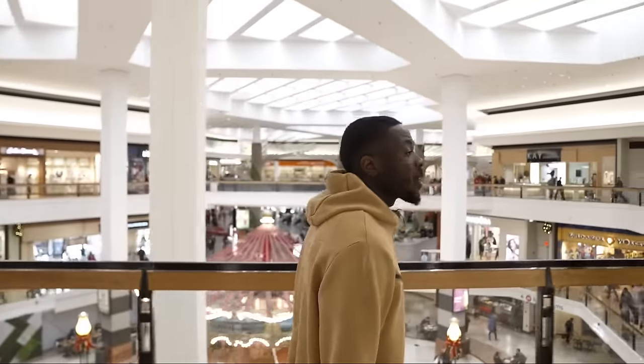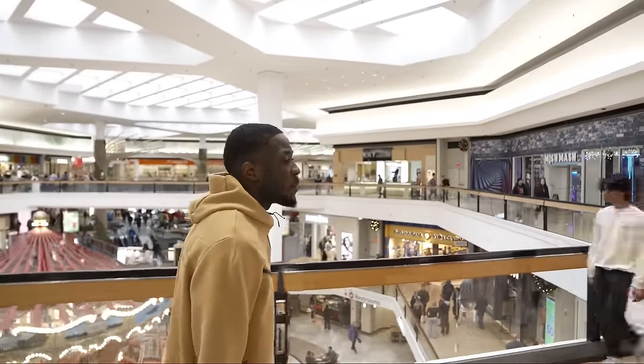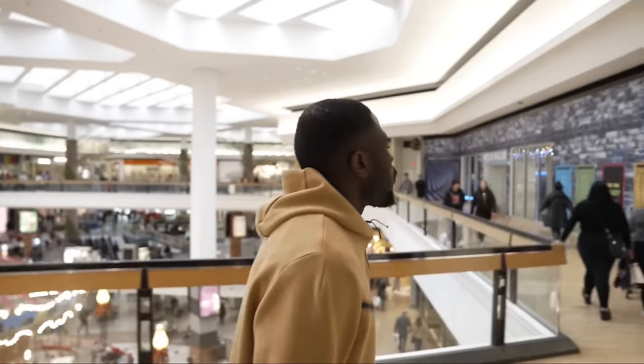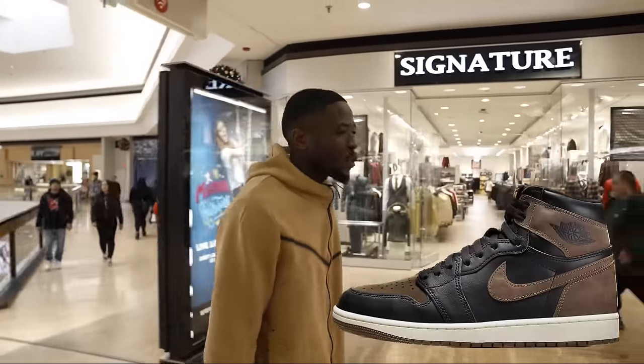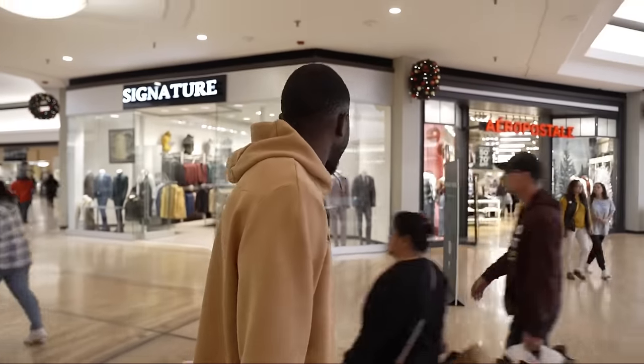So now we're going to actually find some sneakers on OfferUp next. So we're going to see if there's somebody out there that has a sneaker that I want. One sneaker that I do want is this Jordan 1 Palomino. That sneaker goes crazy, so we're gonna check out OfferUp, see if there's someone local that can meet up with us.